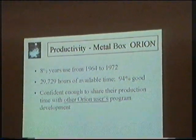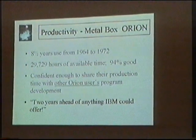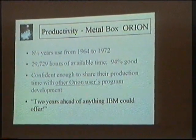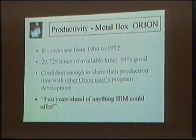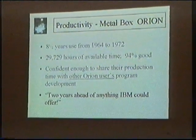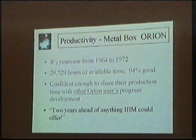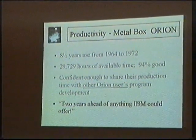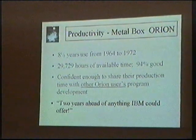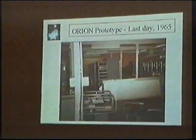But indeed, Harold Deering, whose machine that Metal Box was, is fond of saying that he went to Poughkeepsie in New York to look at the early IBM 360s, where he was given the spiel about time sharing and so on, and we're going to release this. And he said, well, we've had that for 2 years, what are you talking about? We were well ahead on multi-programming at that time, thinking about the neurons.